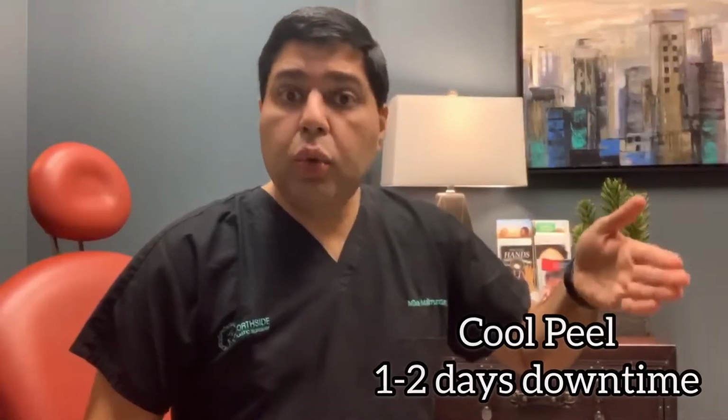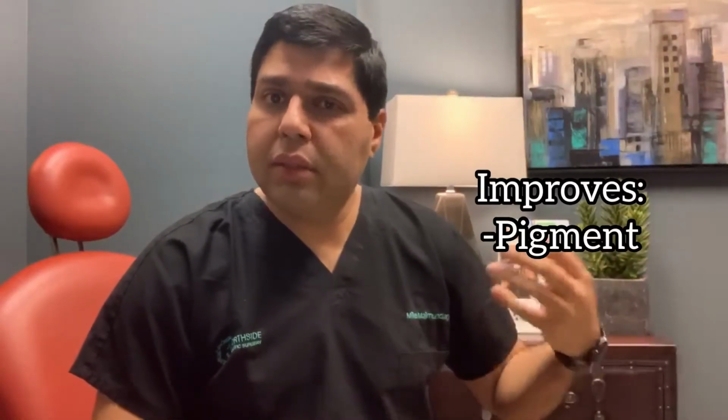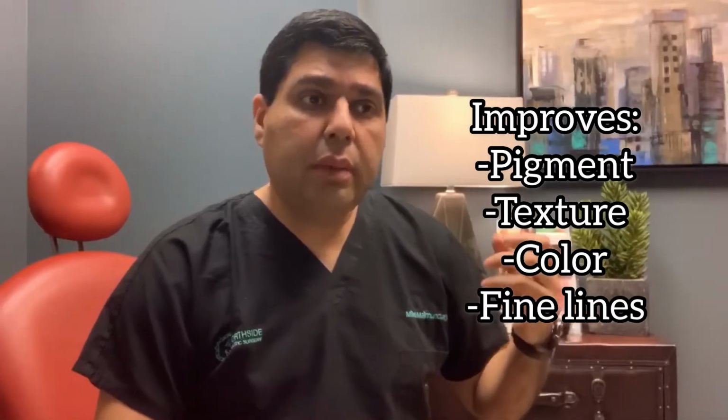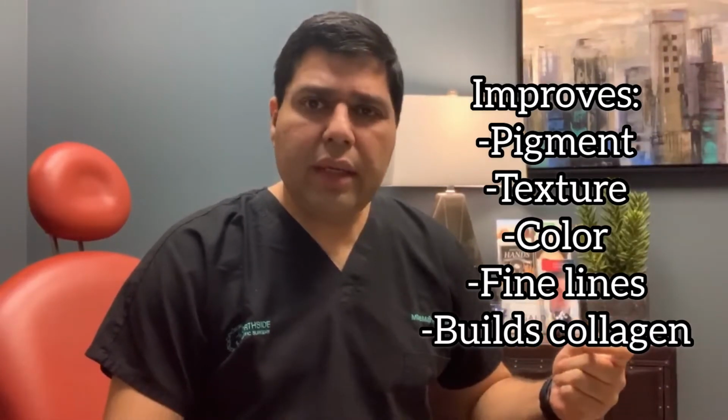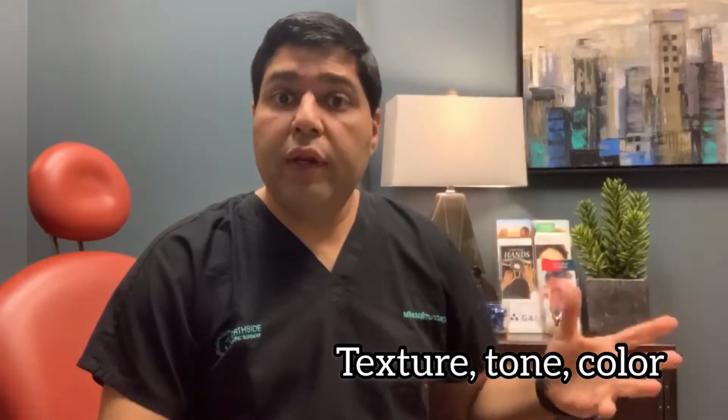There's the one side of the spectrum called the cool peel, where you only get 1 to 2 days of downtime, but it improves pigment, texture, color, helps with fine lines, builds collagen, gives you a little bit of skin tightening, but really is made for texture, tone, and color with very little downtime.